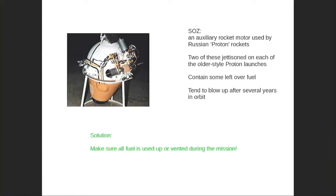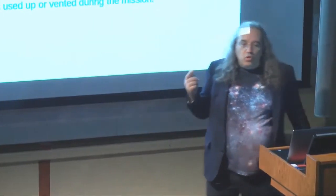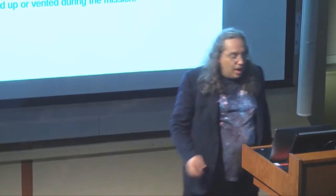In fact, the satellite catalog just cataloged 12 new pieces of space debris yesterday from one of these things that was launched in 2010 that just blew up. An obvious solution is you pay a bit more money, you have a system that gets rid of the leftover fuel, vents it into space during the mission rather than just leave it there. There's been like 40 of these things that have blown up so far, made a lot of space debris.